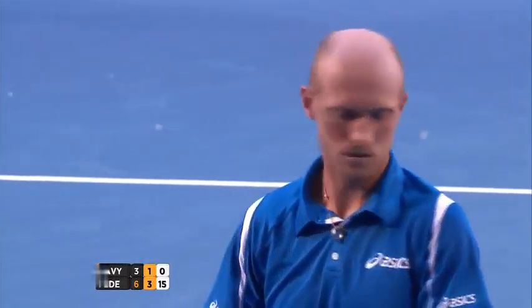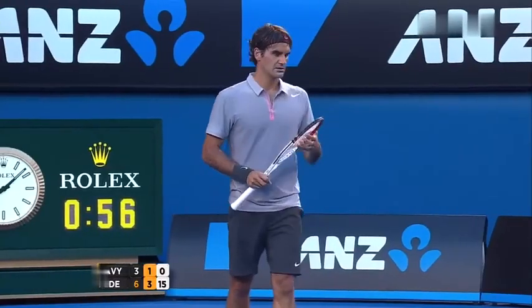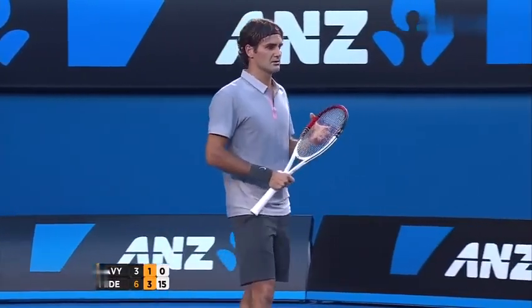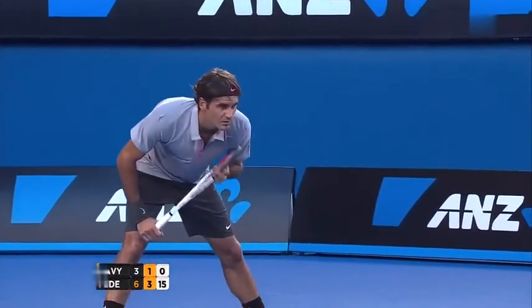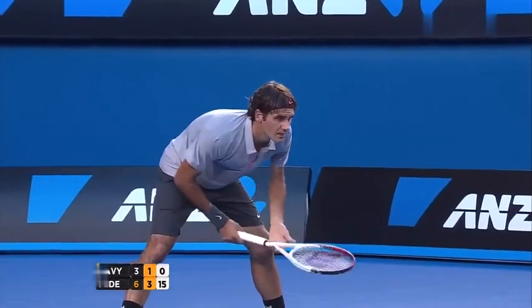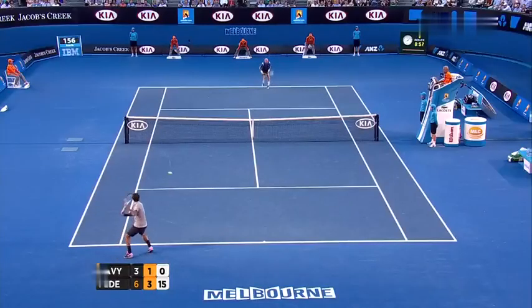Love 15. That's becoming a very good return these days for the top players, particularly if you've got a bit of stick on it, as Federer did there. Straight down the middle, straight at the server. He doesn't have time to recover from the finishing of the service motion.